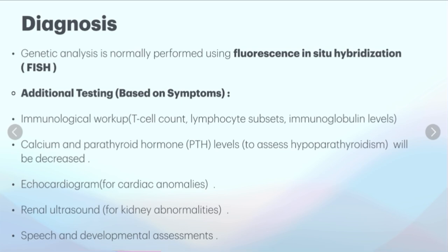If we look at the PTH level, the parathyroid hormone level, it will be reduced. Then we should obviously do an electrocardiogram for cardiac anomalies, a renal ultrasound for kidney abnormalities, and speech and developmental assessment.